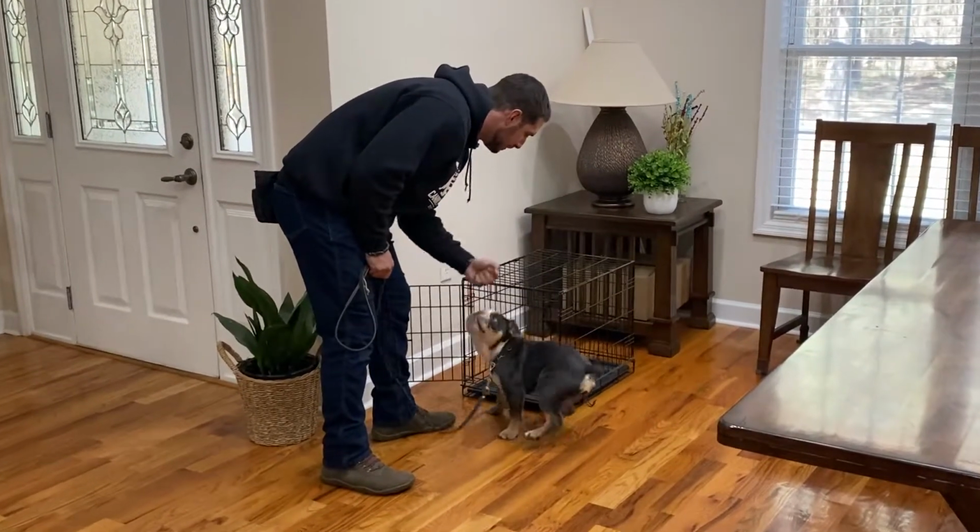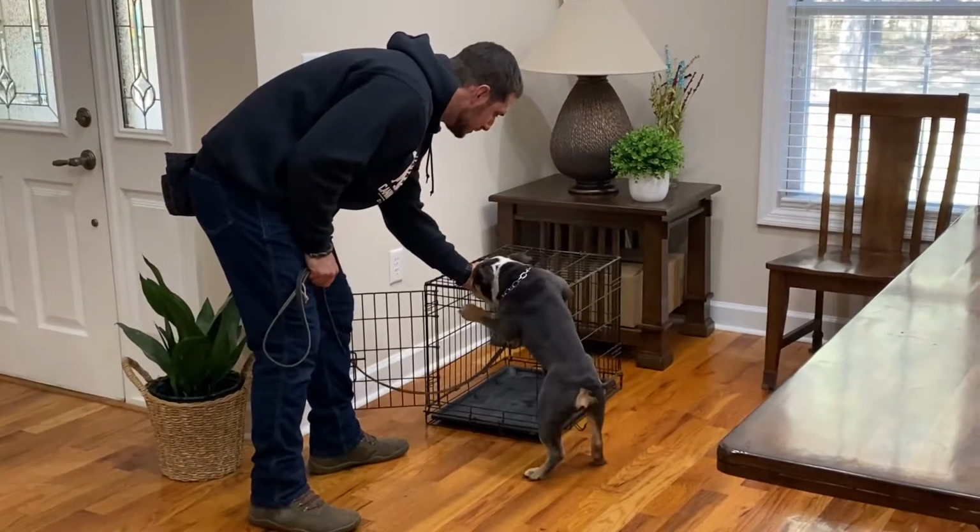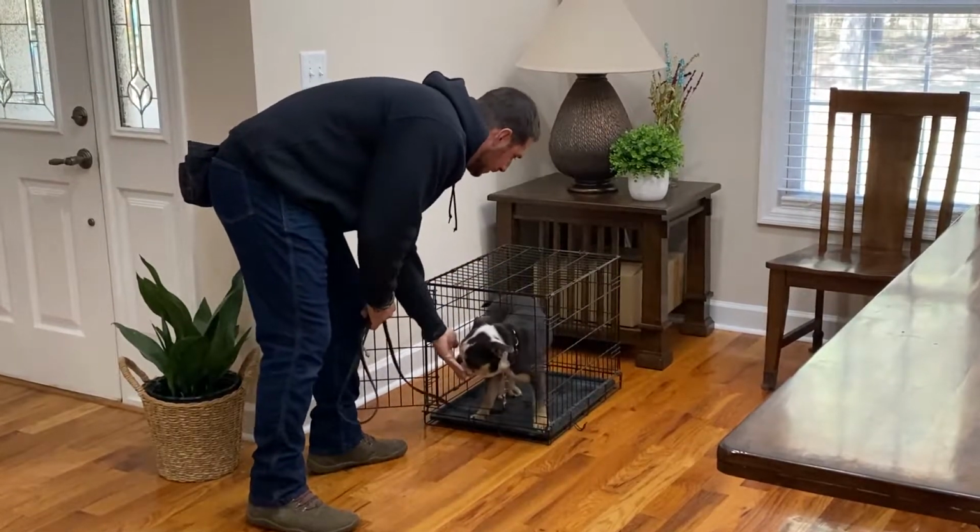So notice I'm just holding a fist right above the entrance to the kennel. I want to see if she'll figure out to go into the kennel. Good. Then let her have it.